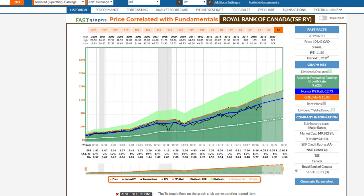It's currently available at a blended P/E of 11.8. It's a financial company, which tends to sell at a discount, which is actually quite common for financials. The normal PE ratio of this company has been just under 13, 12.7, so it's trading at a discount to that. It's attractively valued and does offer a nice 3.9% dividend yield.